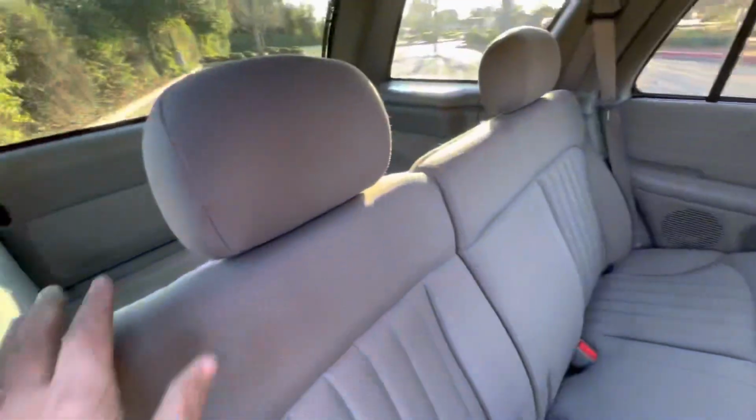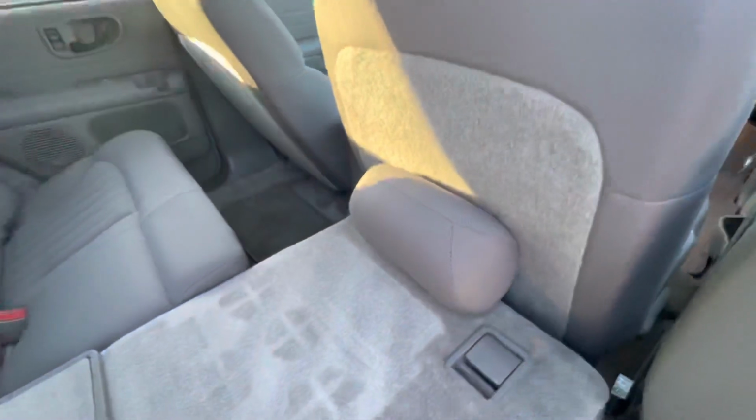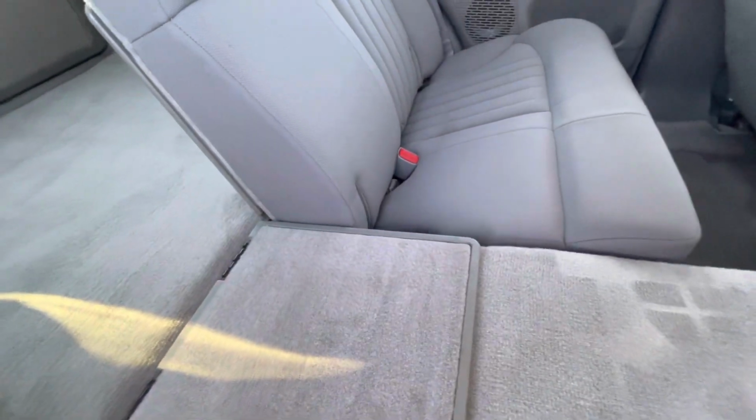This is a 60-40 split bench. These both fold as soon as you lift the lever here in the back. The headrest automatically pops to give room, this automatically pops, and voila. They both fold flat, by the way, so you can sleep back here or whatever.